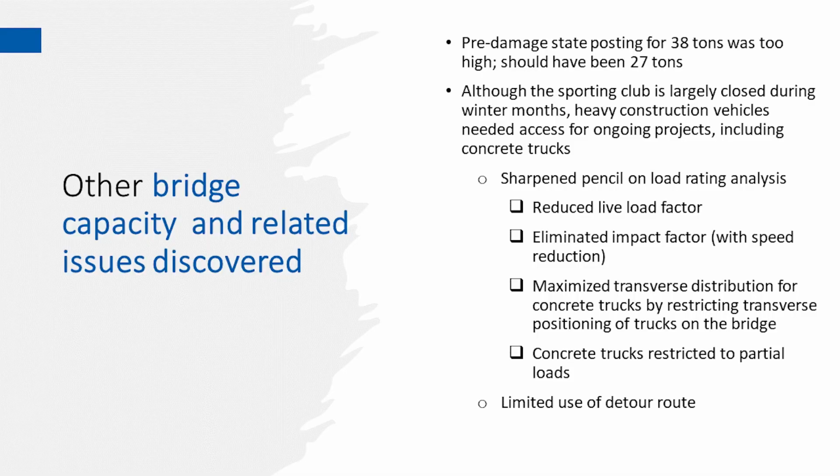So ultimately, after we did the emergency repairs, we had to come back and do another project because the owner discovered during this process, we discovered that the bridge needed to have some additional capacity improvements to be able to support the loads that they needed. So again, in addition to having to do the emergency stuff, we came back in for a second phase, which involved strengthening the truss, the center 2 panels of the 8-panel truss.